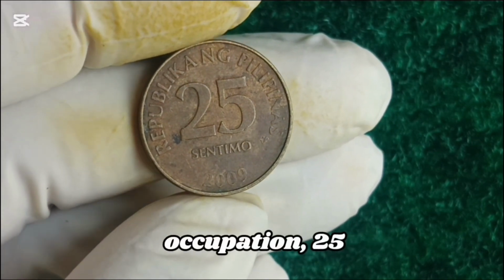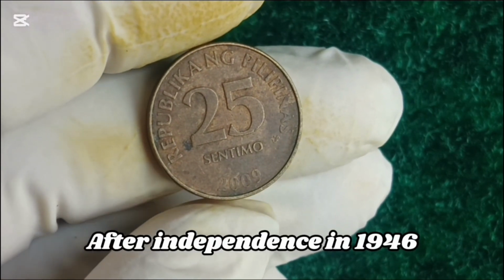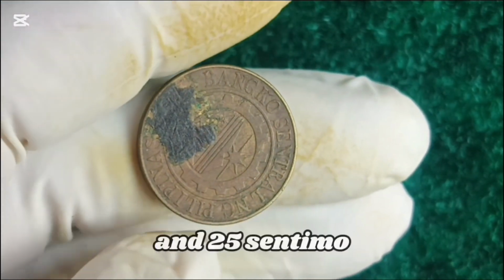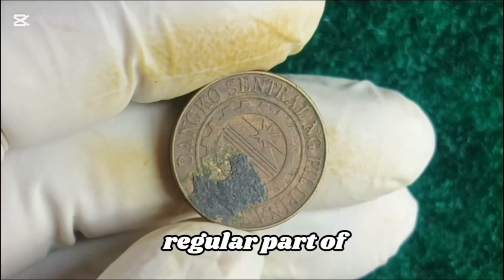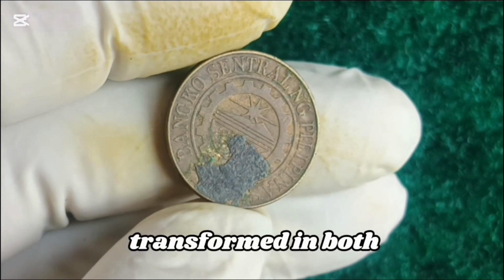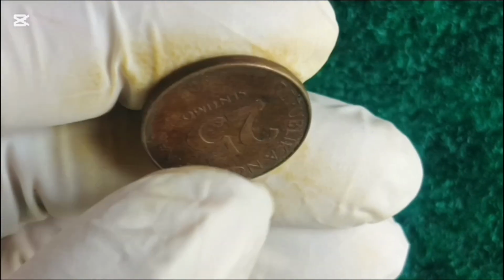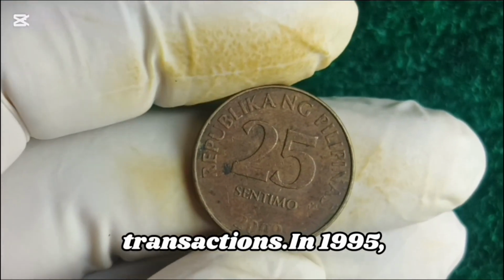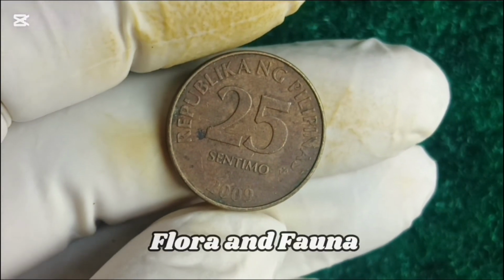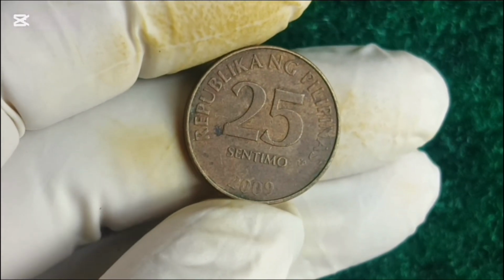During the American occupation, 25 centavos were struck in silver. After independence in 1946, the Philippines adopted the peso-sentimo system, and 25 Sentimo coins became a regular part of coin circulation. By the 2000s, this coin had transformed in both design and purpose, primarily serving as a small value coin for local transactions. In 1995, the Bangko Sentral ng Pilipinas BSP launched the improved Flora and Fauna series, modernizing earlier designs from the 1980s.